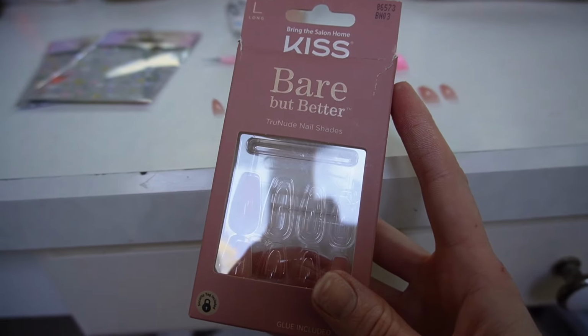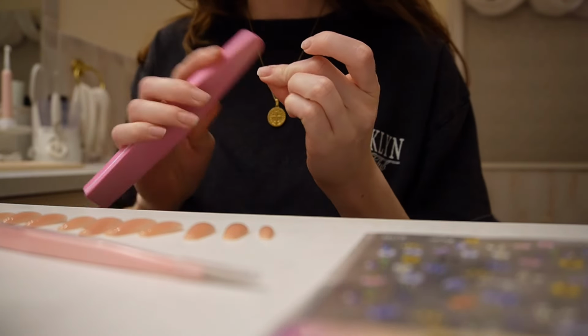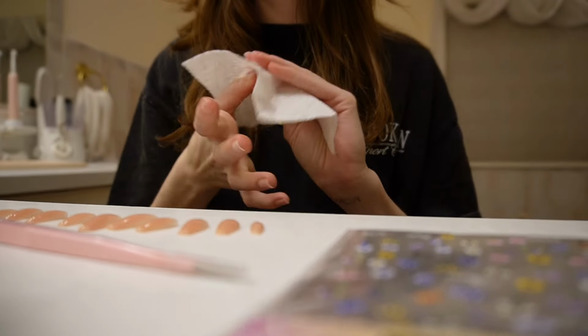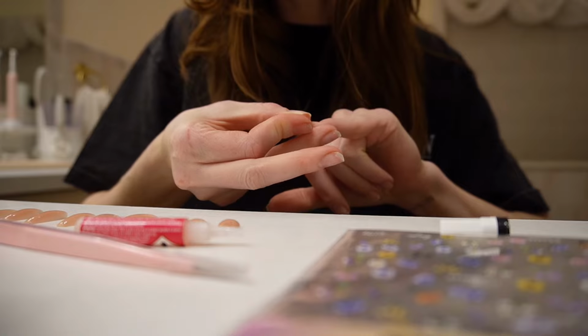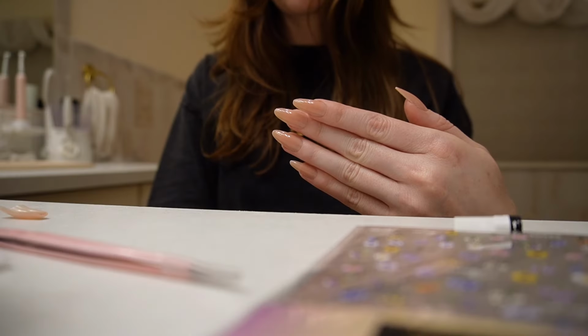I really like these Kiss Bare But Better. I already laid them out based on size. My gelish. So cute. Let's see how this goes. So going more for that kind of shape. That's what we're going with. I love that shape. I kind of want to do one hand just to get it going.